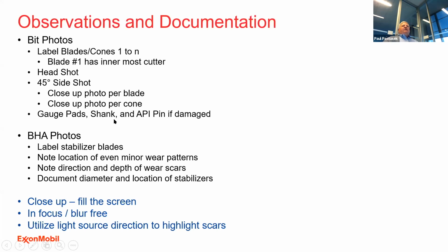It's a good idea to take pictures of gauge pads even when they're not damaged, because later you'll see something shows up above you in the drill string, and you say, was the bit engaged or did it have any damage at all that looks like this? So sometimes zero damage is a good thing to document as well. And these are kind of our bare minimums.